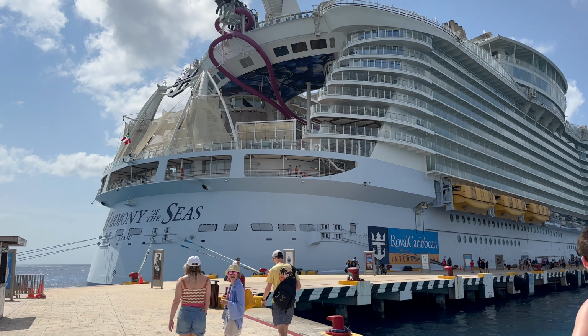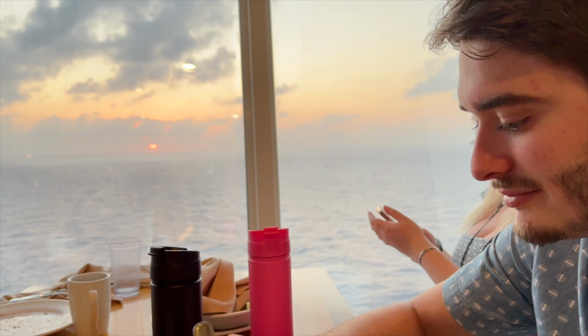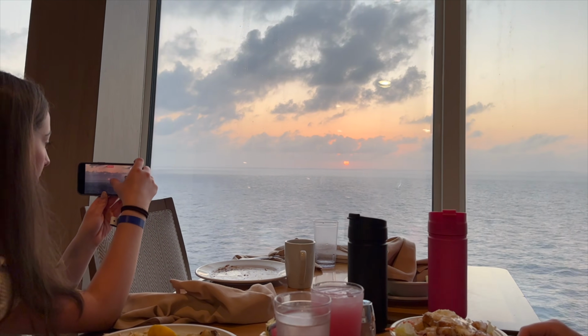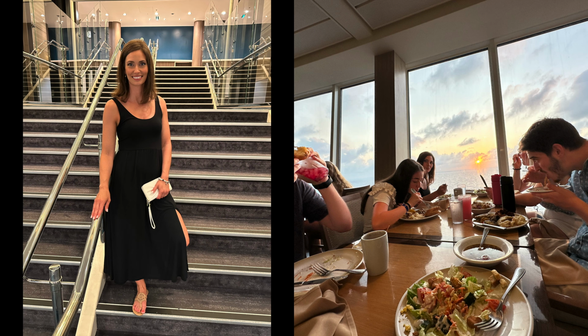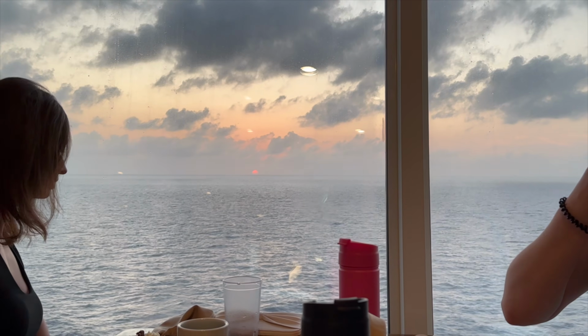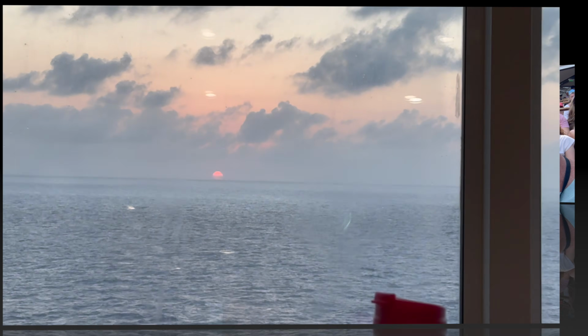Since we were all pretty tired and it was the last formal night, we opted for a more casual dining experience by going once more to the Windjammer Buffet. So I wore this super comfy cotton black tank dress from Target, and the best part was that we picked the perfect spot to watch the sunset over the ocean.